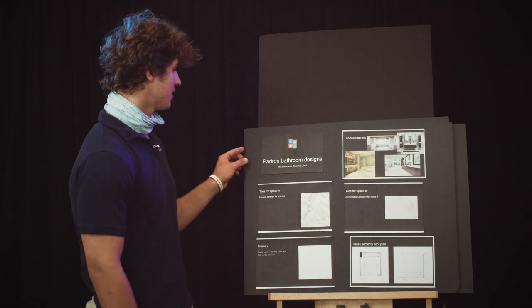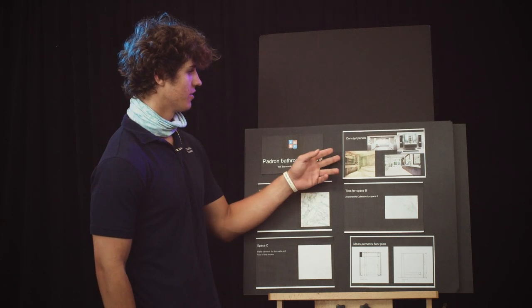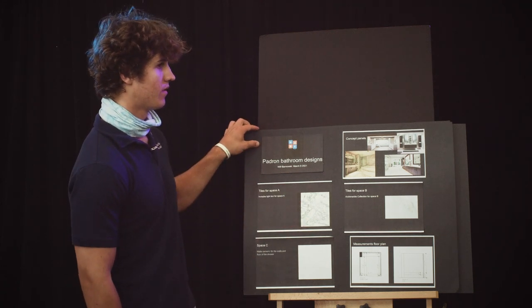For my second project, we have the Padrone bathroom designs. These are the concept panels for all of the bathrooms. And these are the different tiles for the bathroom.